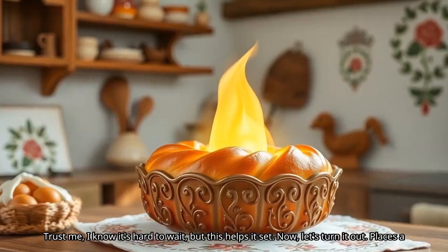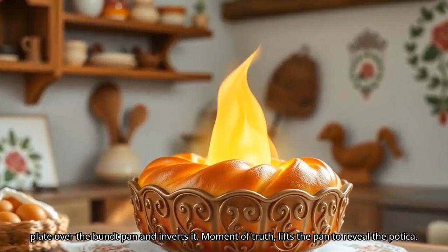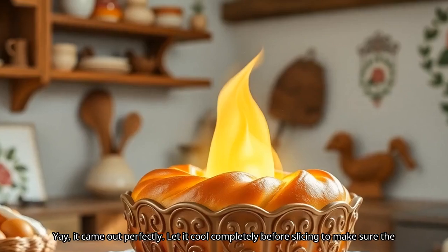Now, let's turn it out. Places a plate over the bundt pan and inverts it. Moment of truth. Lifts the pan to reveal the potica. Yay, it came out perfectly.